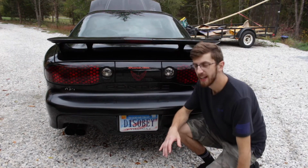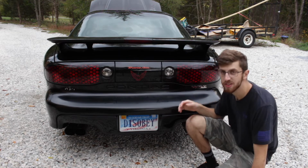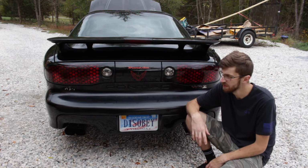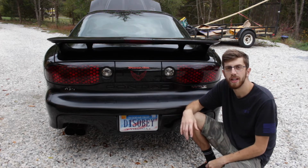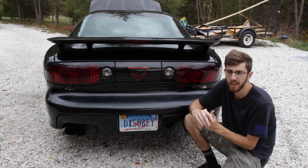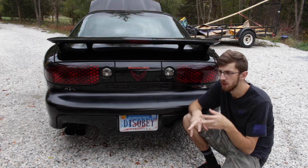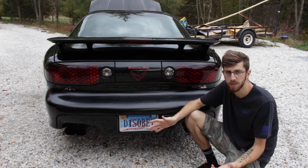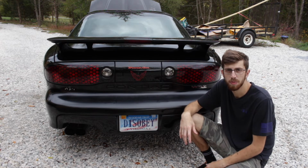Out back, I have really nothing done besides the Borla exhaust, which I'll say in every video, I love it. My plans for the car now are just to clean it up and make it nicer, like paint it, coilovers, maybe some UMI adjustable arms, and maybe a 6-speed swap in the future. I have everything to do the 6-speed swap, so once the automatic goes out, I'll be 6-speed swapping this car.